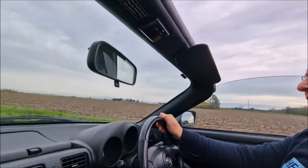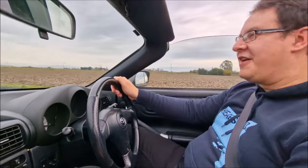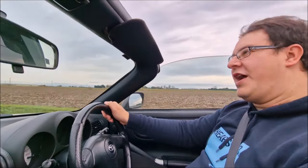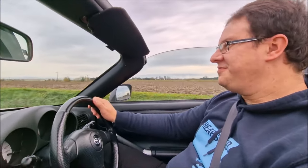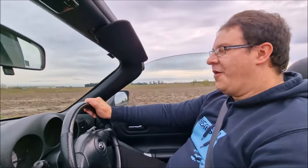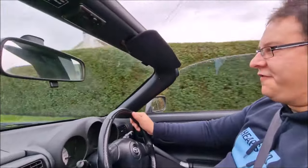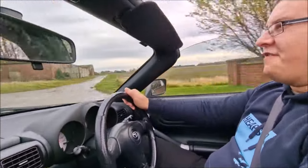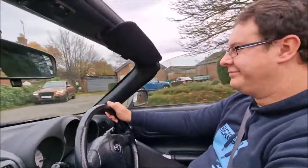It's not about being fast. It's not about commuting in it. It's about having the top off and enjoying the afternoon. And actually, I'm not cold. The pain in my back has gone. I can forgive the driving position. I can forgive the lack of being able to put my golf clubs in it.